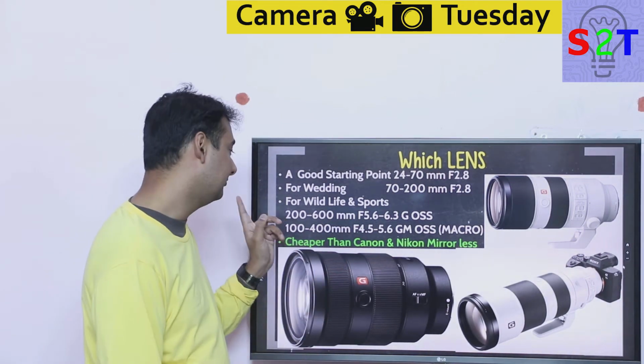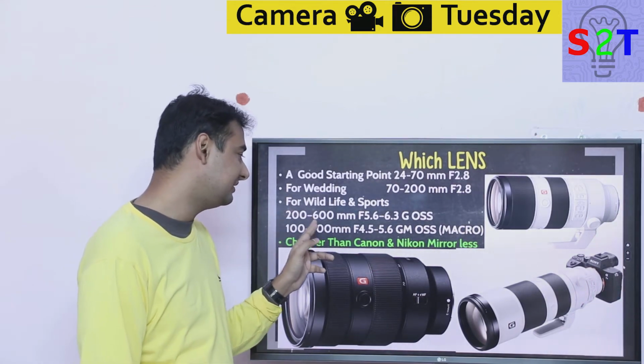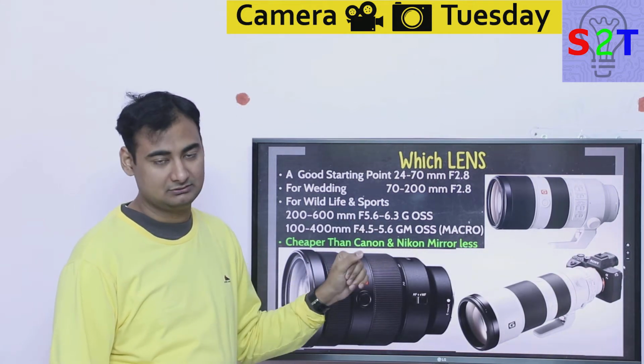Then we come to basically wildlife and sports photography. So here you have two options. You have 200 to 600, f5.6 to 6.3, optical image stabilizer.